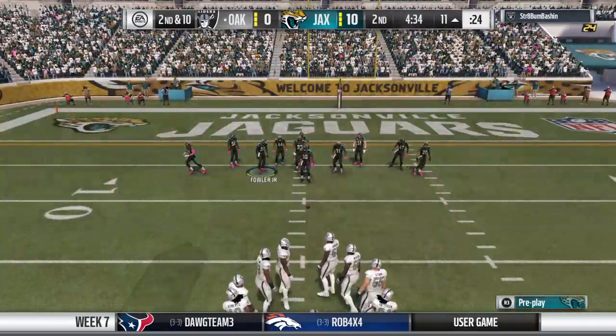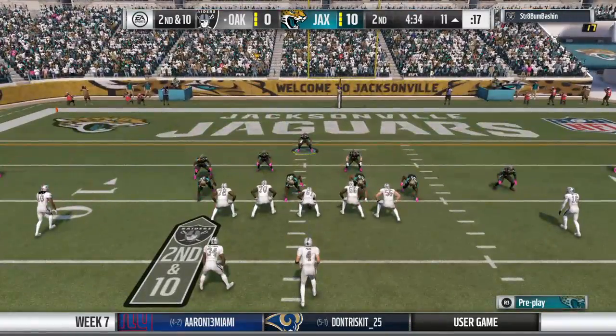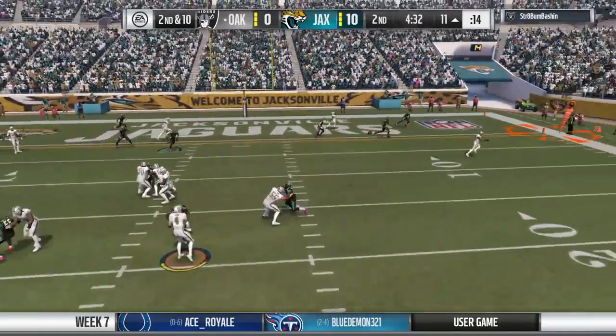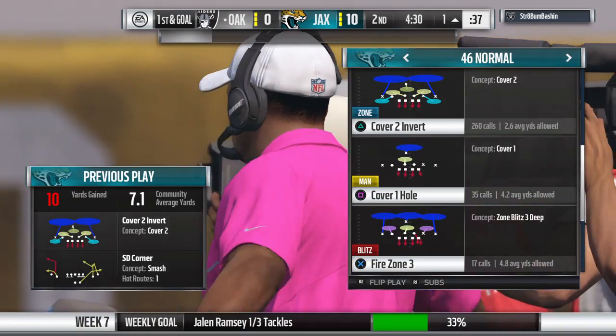Unable to connect on the first down pass play. Now it's second down. We ready? Shotgun now for Carr. That's caught at the 2. It's a 10-yard gain there, and it sets him up now first and goal.